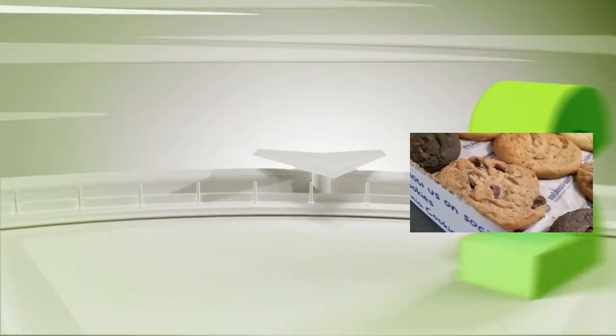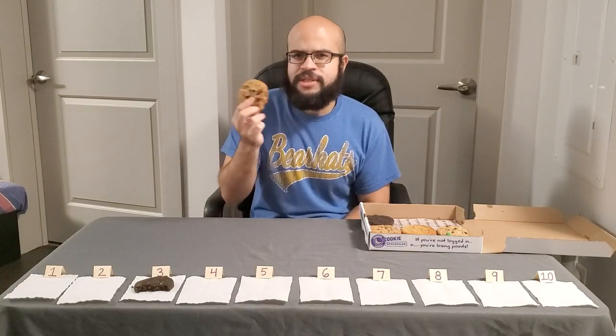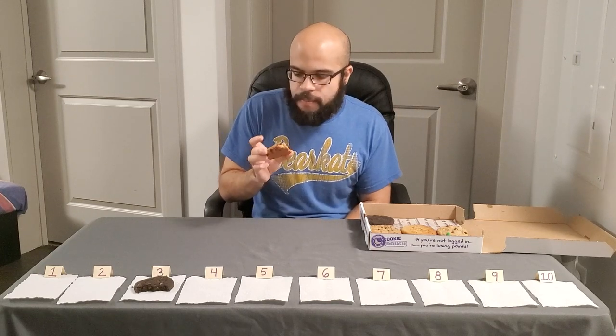Cookie number 2, we have chocolate chunk. So this is really just a traditional chocolate chip cookie. Smells like a chocolate chip cookie. Let's see. Once you get that chocolate, it's great. But it took me a few bites to get into that chocolate.